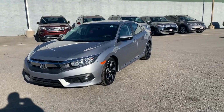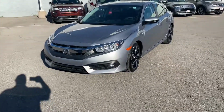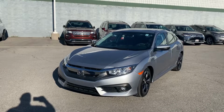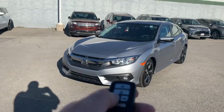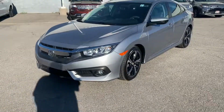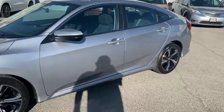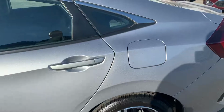Just shooting you a quick video of this 2017 Civic. I actually have several 2017 Honda Civics. This one is certified. Obviously you got your auto car start, preconditioned mode. It's got the door sensors, so you don't have to actually get the key fob out to open the door.